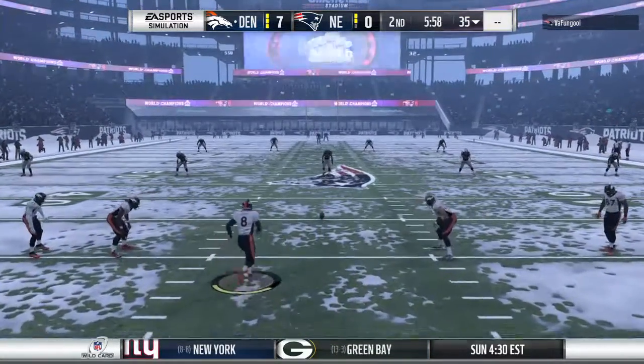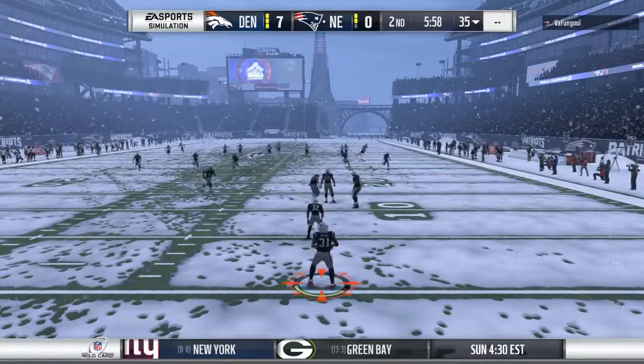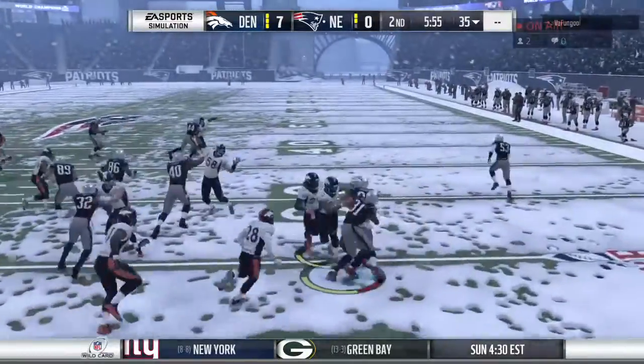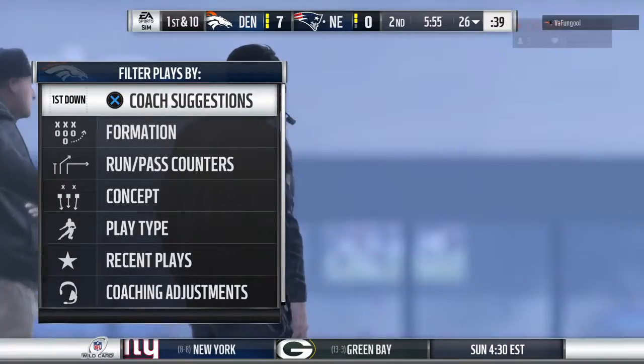Now McManus on to kick this one off. This is fielded at the goal line. And he'll take it up past the 25 to the 26-yard line.